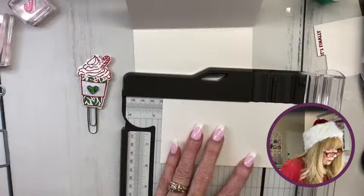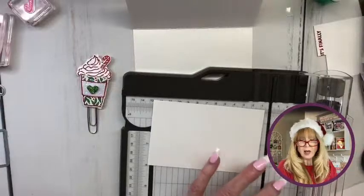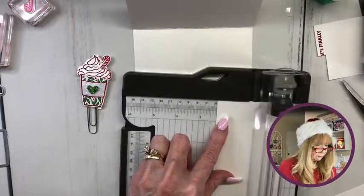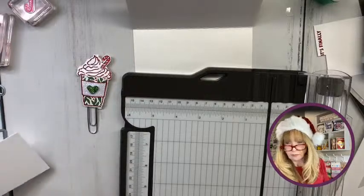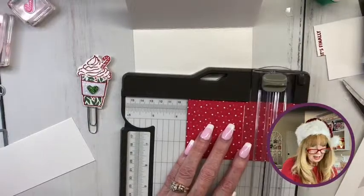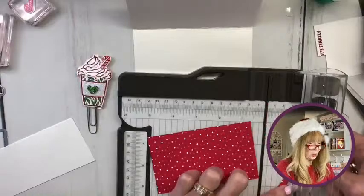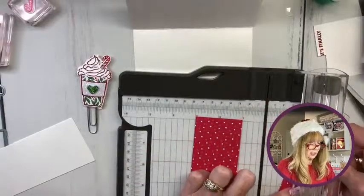So we want it to fit this particular note card. We want it to be 4 3/4. The note card is 5 inches in width. So we're going to go 4 3/4, and then we're going to have this be 2 1/4. And then we're going to cut another piece of our designer paper, and this is going to be 4 1/2, sorry, I misspoke earlier. 4 1/2 by 2. And then it will be a nice little trim on the front of the white piece.